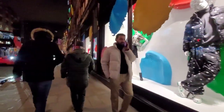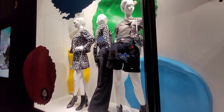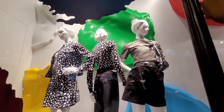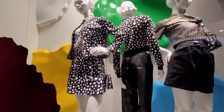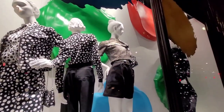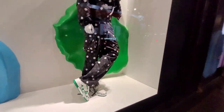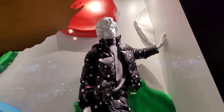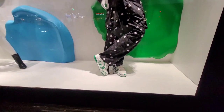Oh, here we go, here's some clothes. I must say, I don't know a lot about this artist. I just did a little bit of research from Harrods' own website, but she's got a very retro kind of vibe going on. I actually quite like this. What do you think, everybody? Let's have a look at this. See, this isn't me, but it's very youthful, very playful, bright. Look at the trainers.